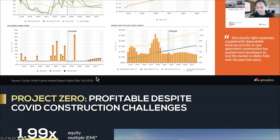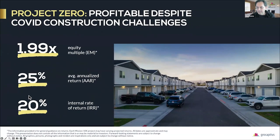And so here are the returns for it: 20% IRR, 25% average annualized return. The project was a little bit under 4 years, so it was like 3 years and 11 months, something like that. Remember, we built it from the very beginning to where the land got into contract to where we finished our lease up in 2 years and 9 months, and we lost 3 months because of COVID supply chain issues.